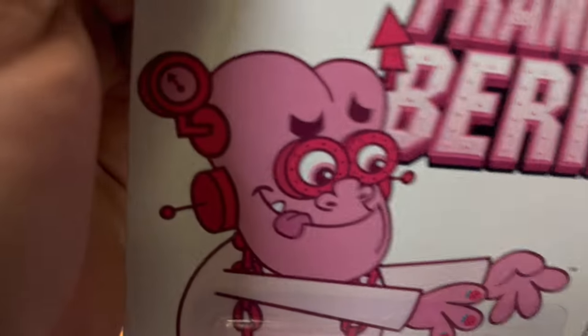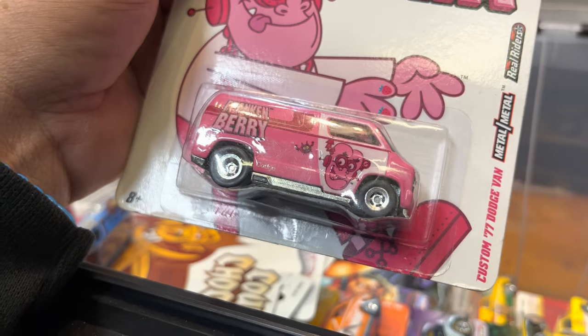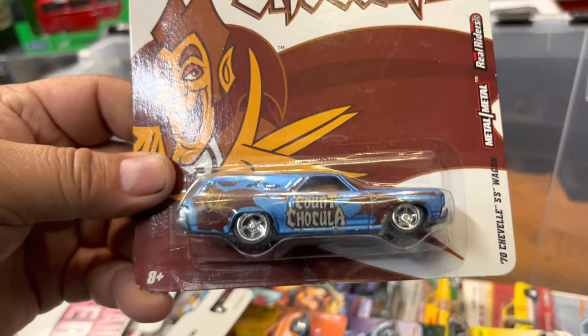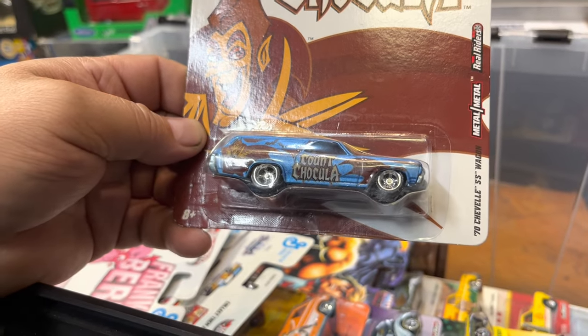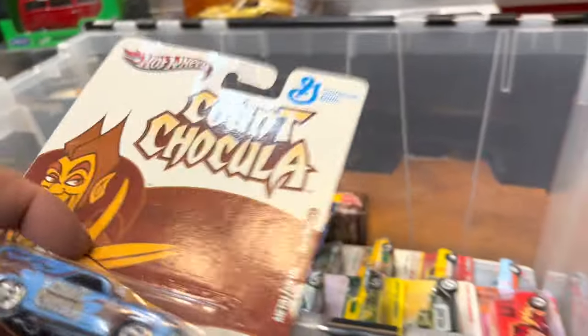Oh, look at this. Frankenberry. See you there, buddy. Pink. That's nice. Wow, metal bottom. Rail Riders. Custom 77 Dodge Van. Nice. Cool. All right, look at this. Count Chocula. Look at that 70 Chevelle SS wagon. Nice. Wow, that's pretty cool.